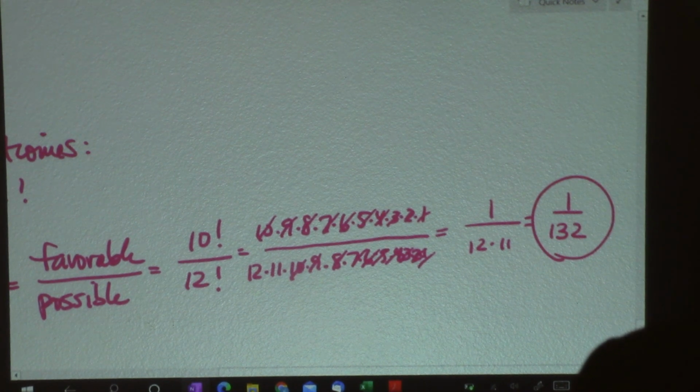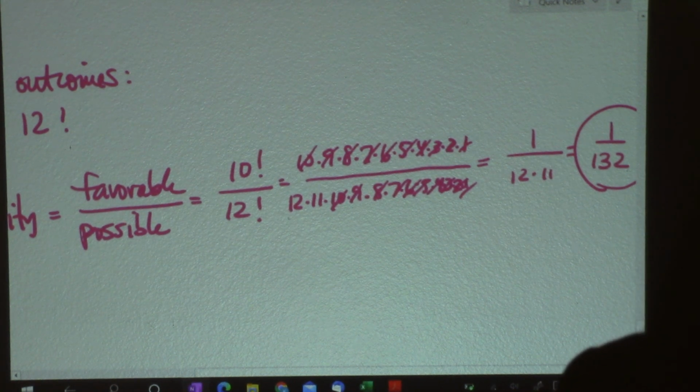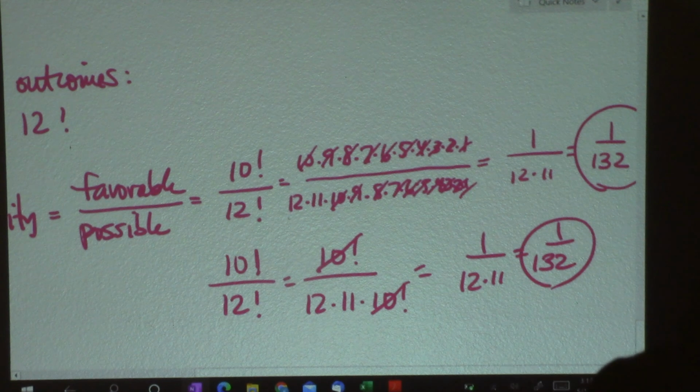Not very likely. Okay, now I want to go back to this really quick because you can make this much simpler and much shorter. Watch this. I can write 10 factorial over 12, 11, 10 factorial. So instead of writing all those out, I can just do this. And what am I left with? Same answer. So you don't have to do that. Once you get good at it, you can do it like this.